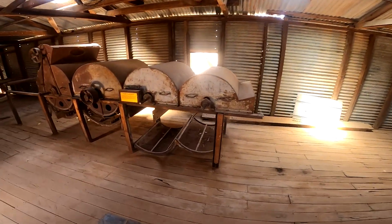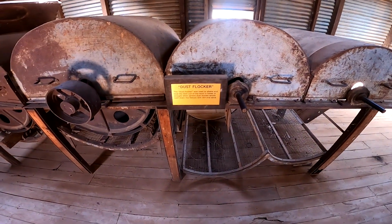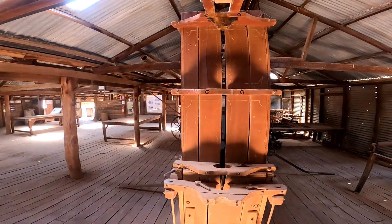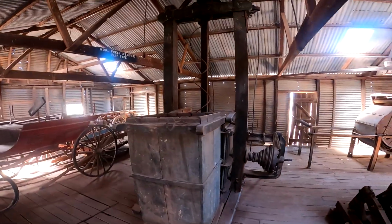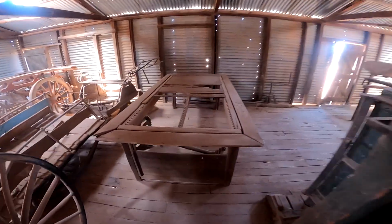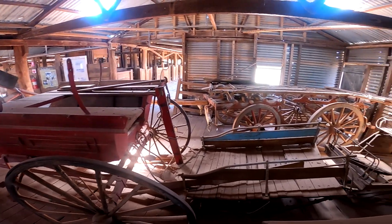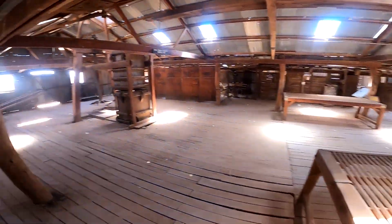And here, a dust flocker, used to shake and beat the dust out of the wool in times of drought, when severe dust storms would load down the fleeces with dirt and sand. Wool press. Another wool press. Never seen a dust block before. There's a wool table. Various wagons. Another wool press.